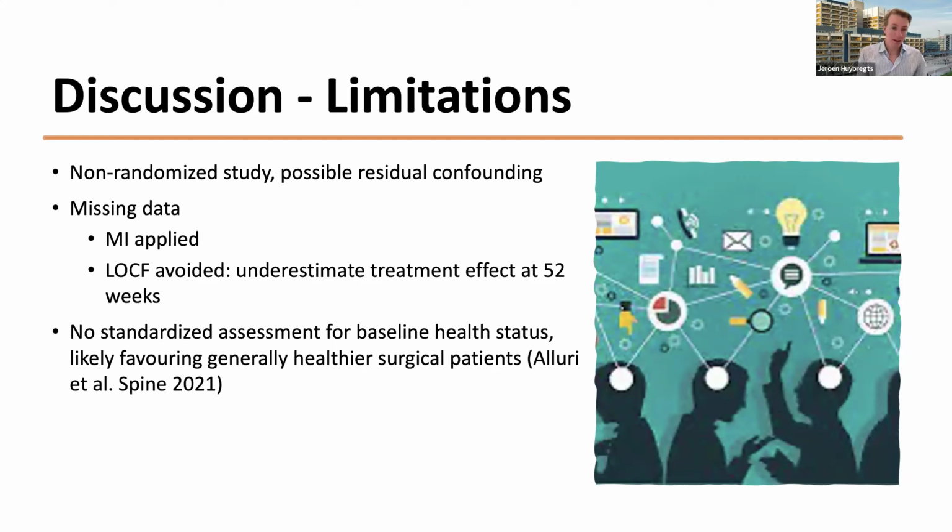And that is, of course, neglecting the possibility of a more favorable outcome between the last follow-up moment and 52 weeks. And it underestimates the treatment effect at 52 weeks, but it rather reflects outcome at the last available follow-up, as did the studies that we included in the meta-analysis.